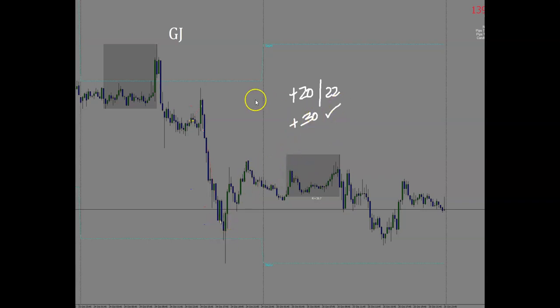All right. So again, I lost 12 on this first trade, minus 12. I used the re-entry rules to get back in, and I booked 78 pips. And that left me with what? Plus 66 on the GJ alone. And this, using a risk of 12, is 5.5 times.